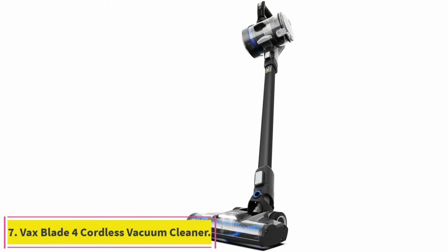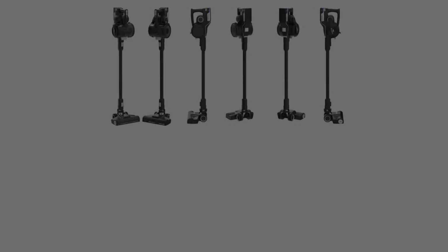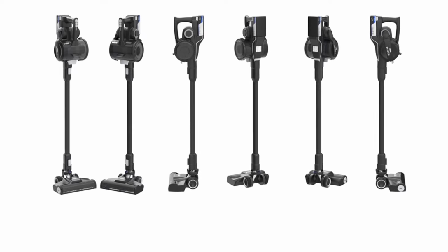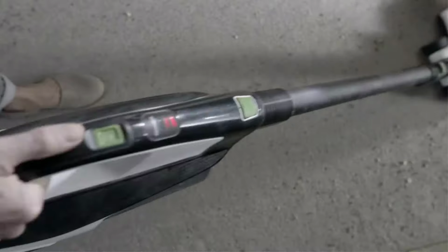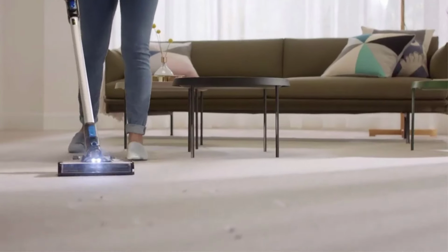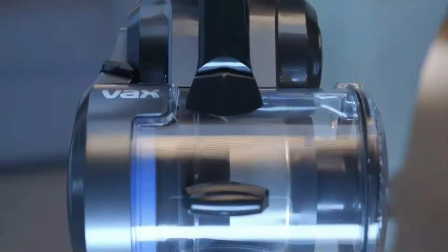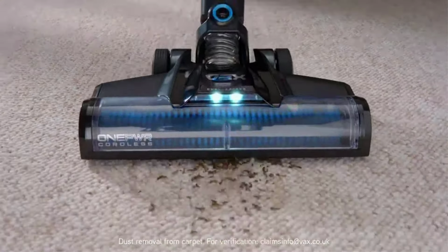Number 7. Vax Blade 4 Cordless Vacuum Cleaner. With 45 minutes of non-stop power, the battery on this Vax is seriously impressive. When a vacuum cleaner costs well under 200 pounds, there's a strong chance its power will dip after 20 minutes of use, but we were able to use this model on full suction for 3/4 of an hour without any noticeable difference in performance. There are plenty of details that make this 3.1 kilograms cordless vacuum a cut above others in the same price bracket.